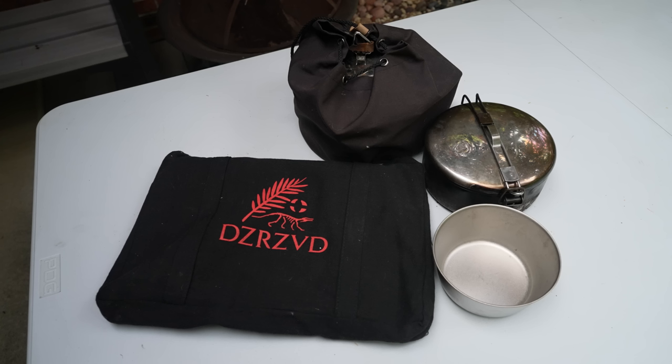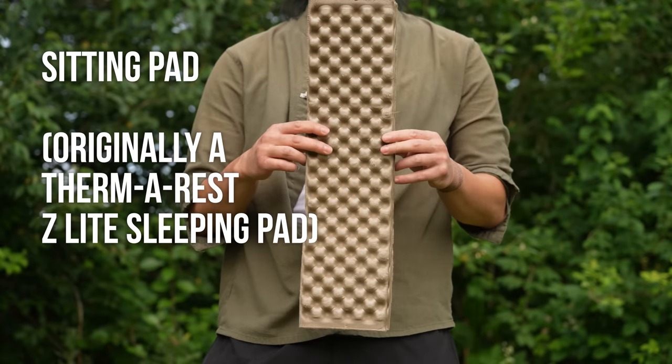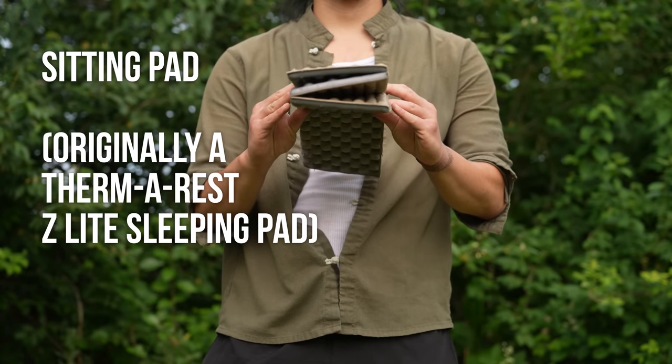Of course, the cookware I bring depends on what kind of trip I'm doing and the meals I'm planning on cooking. I don't bring this all at the same time. I usually carry this small 3-section foam mat, which we cut out of a larger sleeping pad.